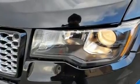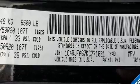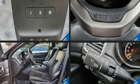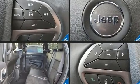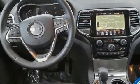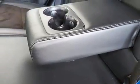Jeep also prioritized safety and security with features such as head curtain airbags, front side impact airbags, traction control, brake assist, anti-whiplash front head restraints, a panic alarm, an emergency communication system, and four-wheel disc brakes with ABS. Various mechanical systems are monitored by electronic stability control, keeping you on your intended path.